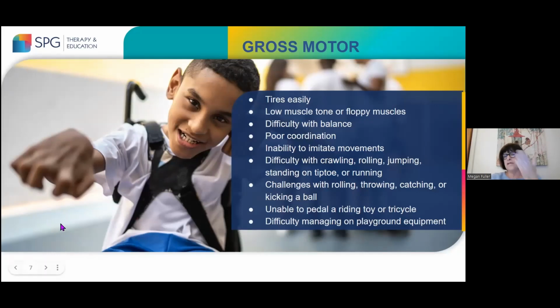So maybe if somebody is showing them movement or activity, or you are as a parent, it's hard for them to follow along. Your child may have difficulty with crawling, rolling, jumping, standing on tiptoe, or running. Also, you might see challenges with throwing, catching, or kicking a ball. Your child might be unable to pedal a riding toy or a tricycle. And they may have difficulty managing themselves outside on the playground and on playground equipment.